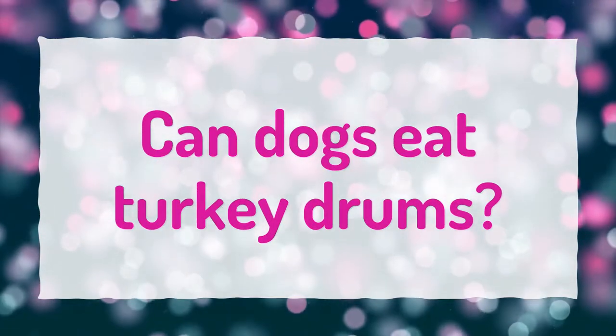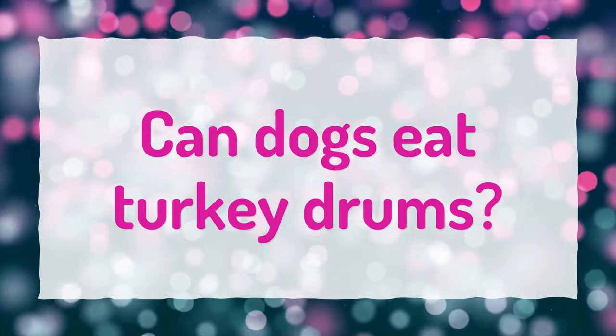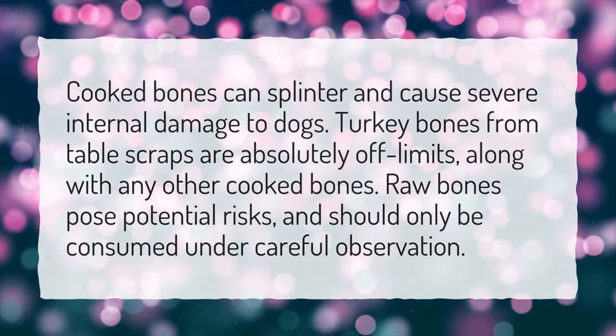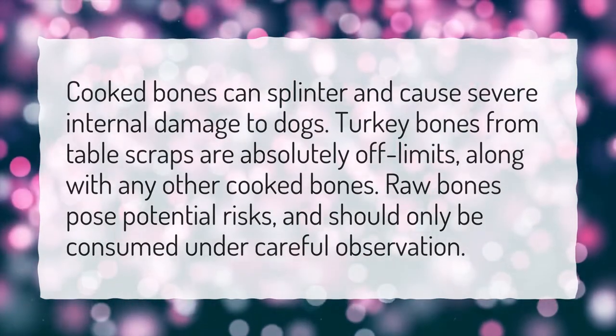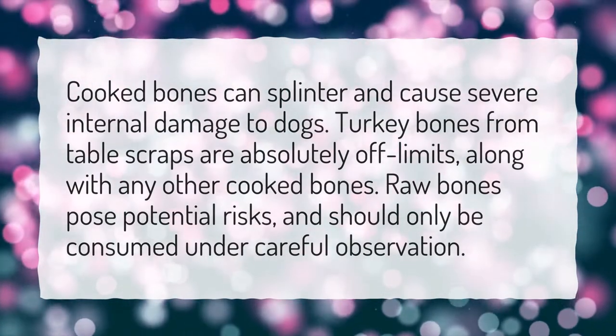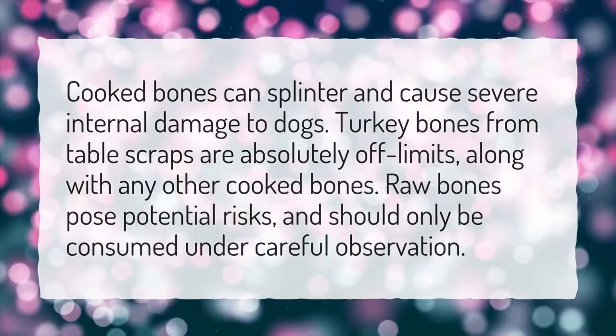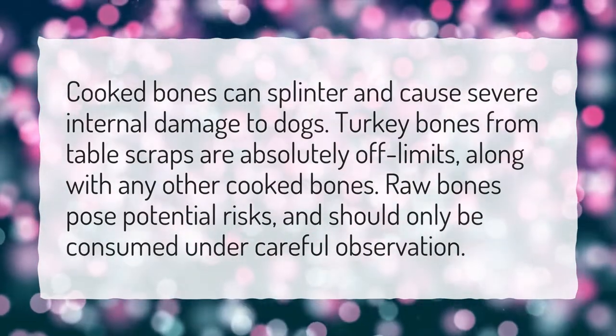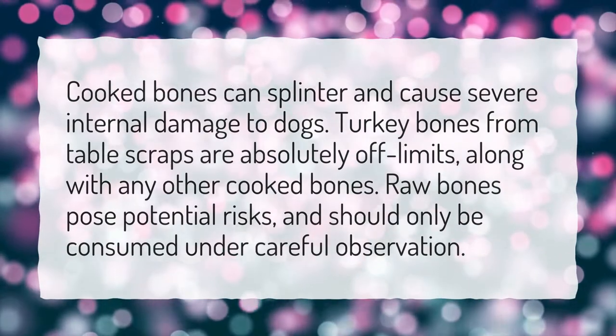Can dogs eat turkey drums? Cooked bones can splinter and cause severe internal damage to dogs. Turkey bones from table scraps are absolutely off limits, along with any other cooked bones. Raw bones pose potential risks, and should only be consumed under careful observation.